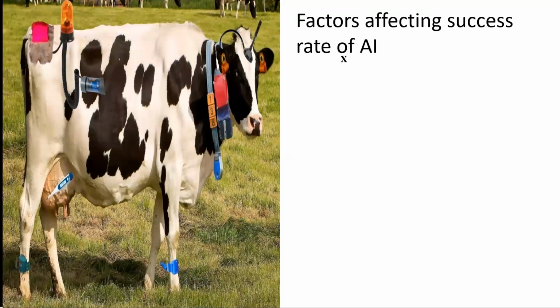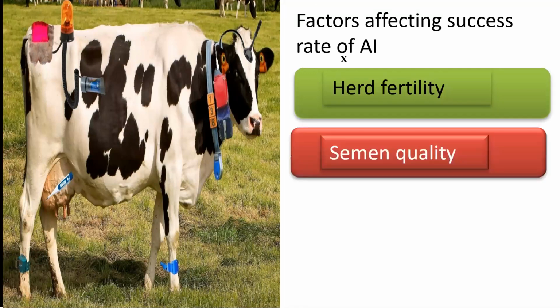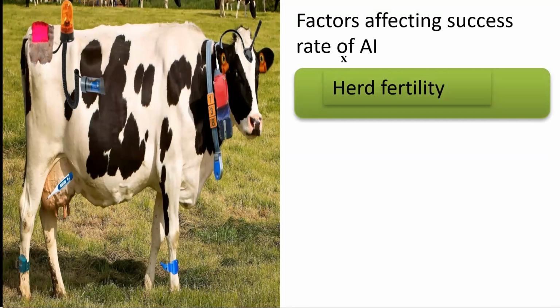So what are the factors that affect the success rate of artificial insemination? General herd fertility. This is mostly related to female fertility, and it can be affected by a number of factors such as nutrition, diseases, management, and then the body condition score. We'll talk about that later.